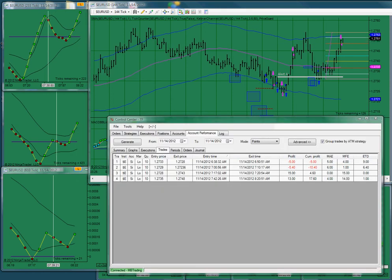Okay, we had 4 trades today. I played the edge, and 2 small stop outs, then 2 full targets, almost 1 full target. One I took out a couple pips early, and had over 17 pips, so I'm happy with that.